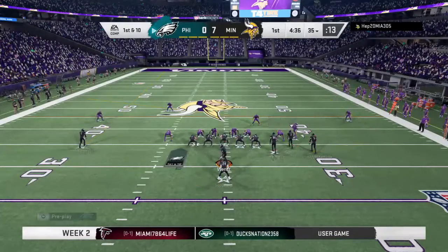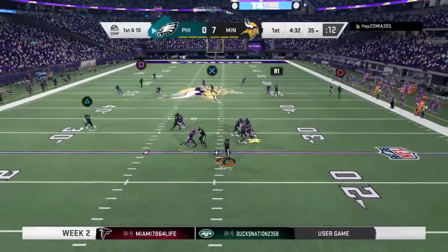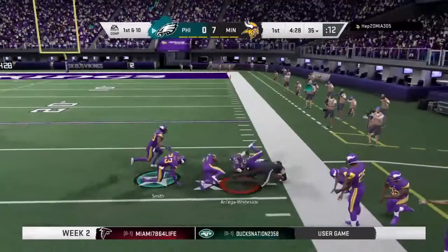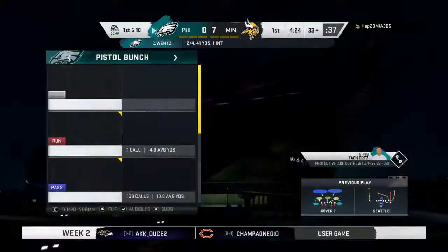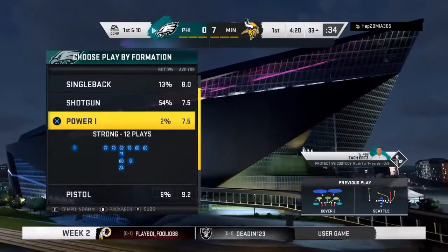Working from the gun, Wentz. Got you, boy. Oh, a battle for it here, and this will be caught. Now he's going to get this all the way down inside the 35. It'll go as an impressive 31-yard gain.